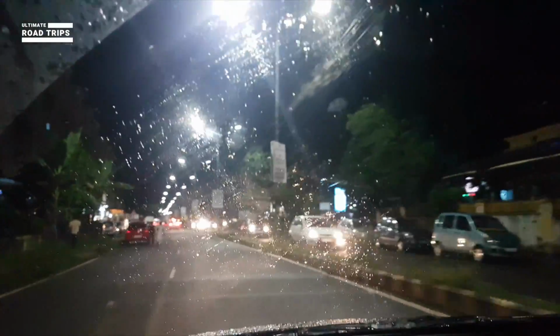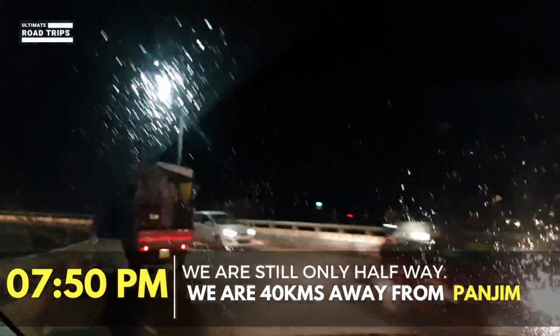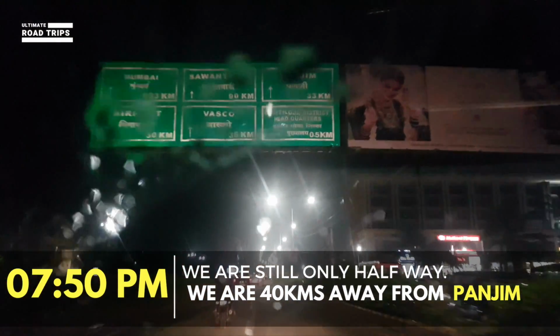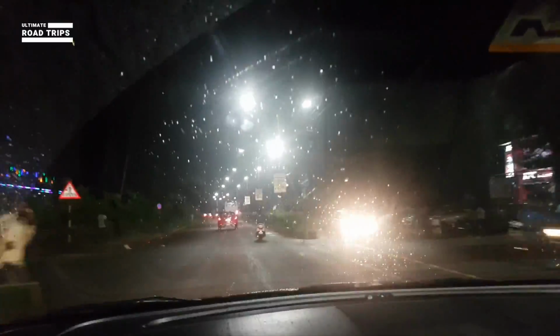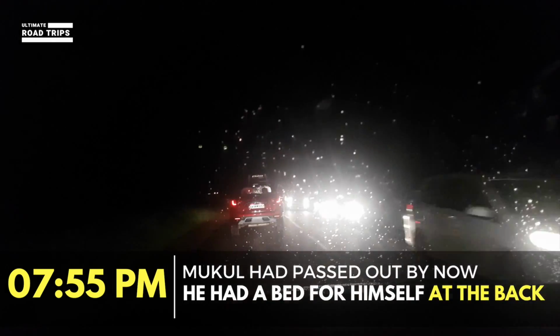Rains meant a significant delay in getting back, but then again we were in no hurry. We had only covered 1/4 the distance and Panji was still 40 kilometers away. Thankfully the rains had died down by now, but we had lightning and thunder to give us company. Rains in Goa are a different experience altogether, one that you don't want to forget. We were tired, but dinner was a must.